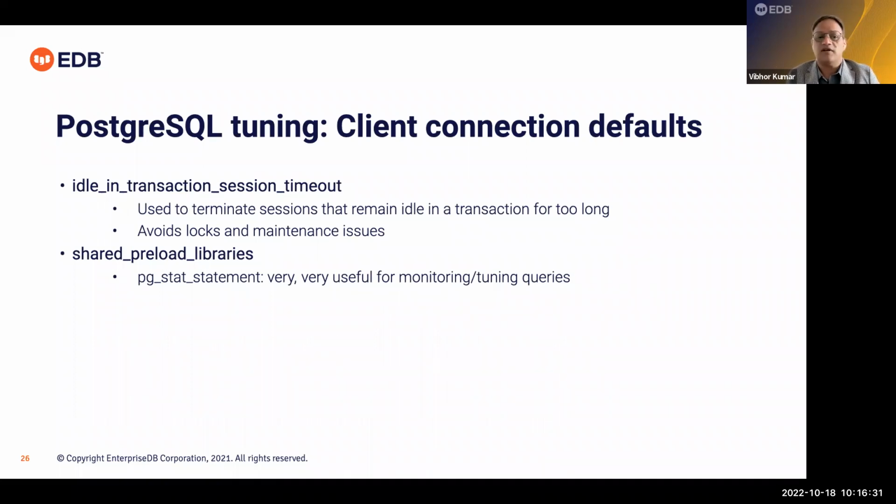Again, you can set this parameter based on your application behavior. If your application is running a huge transaction or requires some idle connections, you can set that. But let's say you want to use few connections and these connections are managed by a PgBouncer kind of connection pooler, you can set this idle transaction session timeout at the PgBouncer level too. Again, it all depends on the workload, how long you're running a transaction, how big the transaction is. Based on that behavior, you can set this parameter.